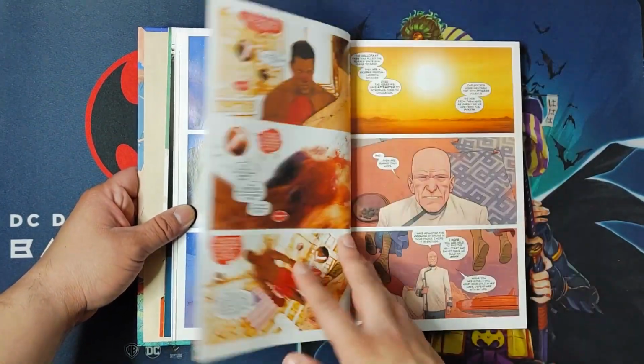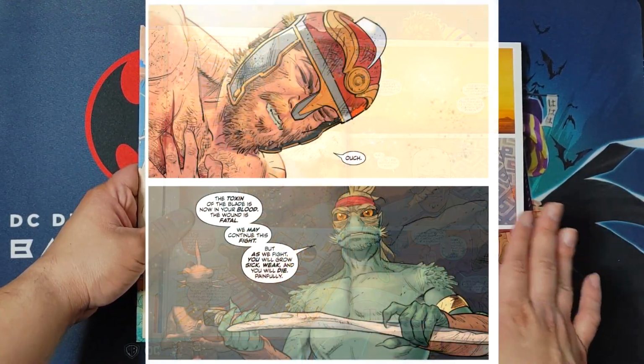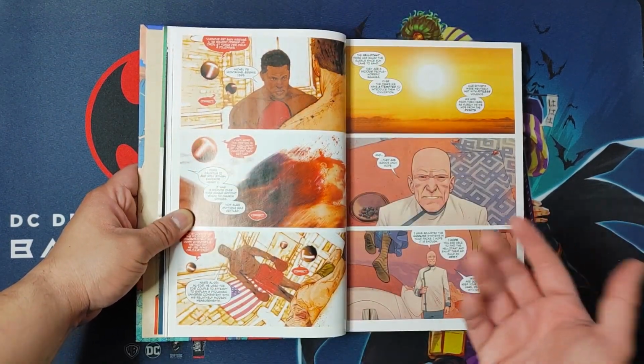There are some times it just spins its wheels where I personally feel this could have been like a 10-issue story, but they kind of dragged it out a little bit. But overall, though, I enjoyed it for what it is, man.